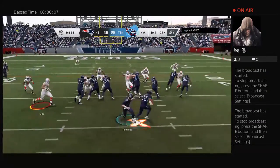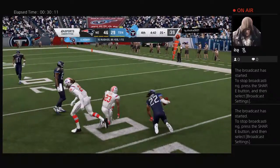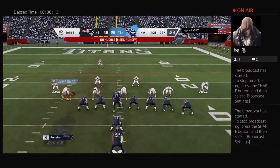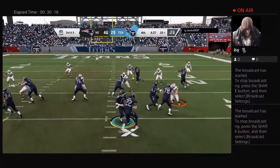They tried a quick hitter inside, but that one was swallowed up because when they're hoping, those big defensive linemen will take the bait and move laterally and open up a crease that they can run through. Didn't happen on that play.